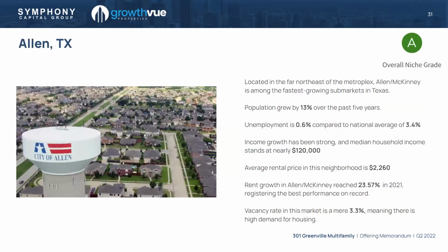And then you move to where this property is actually located in Allen, Texas. And we're getting really excited because the northeast part of Dallas is one of the fastest growing parts of Dallas. Allen-McKinney specifically is among the fastest growing submarkets in Texas, period. It has grown by 13% over the past 5 years. It has some of the lowest unemployment compared to the national average. The national average for unemployment is 3.4%, while unemployment in Allen, Texas is 0.6%.